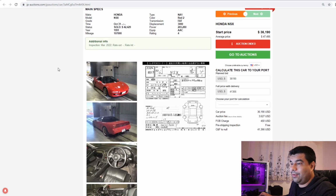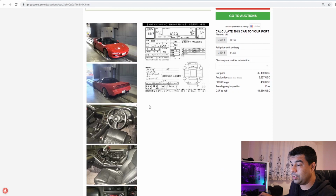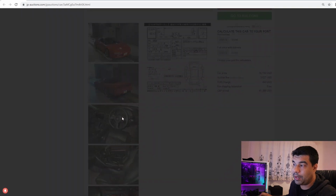Then we have the king of pop-ups, questionably the king of pop-ups. Sold for $42,429 US. It is the only Honda NSX that sold in the month of October. The only one. Usually I'll see about 7 to 10. It's fully automatic, which sucks. A lot of them are. It's really hard to come by a manual at the auctions these days. I haven't seen one in months. But it is what it is.